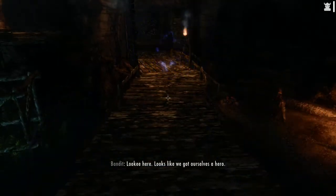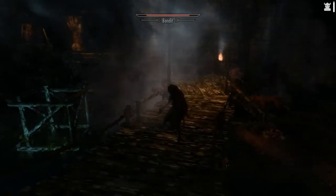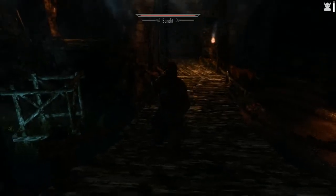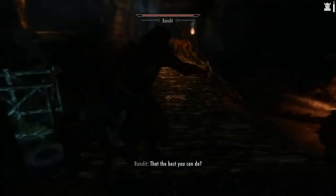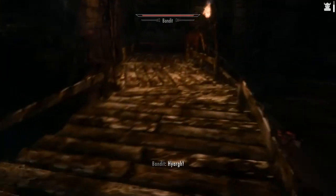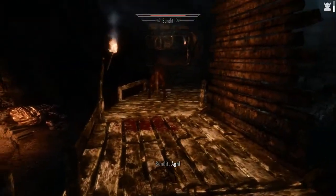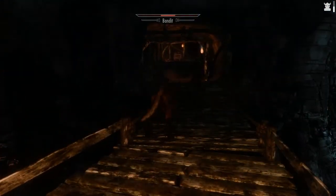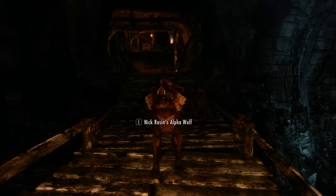Meet my little doggy. We got ourselves a hero. Boost! Do your work. Wait, boost! Is that the best you can do? You're dead! Get him, doggy, get him! Come on, what's taking you so long? Just some stupid low-level bandit. There you go. Alright, go ahead, you can do it. Oh, good doggy.